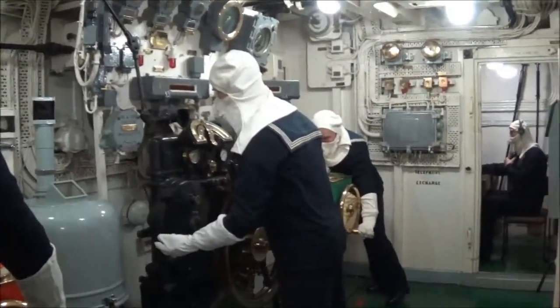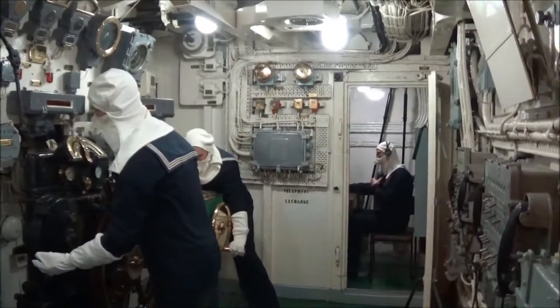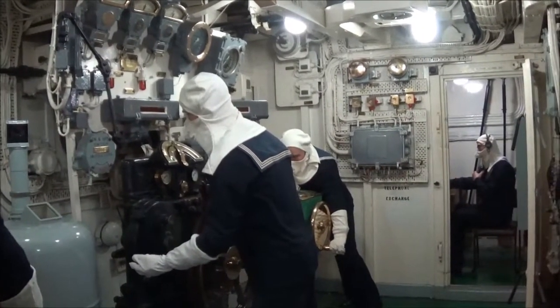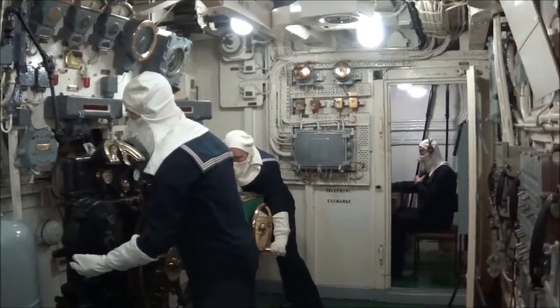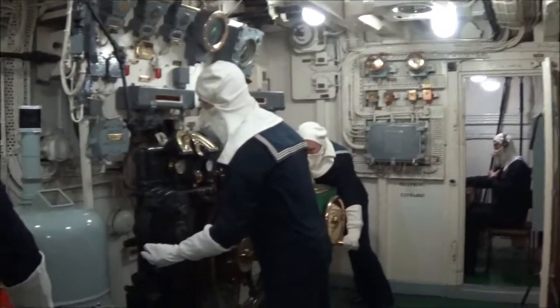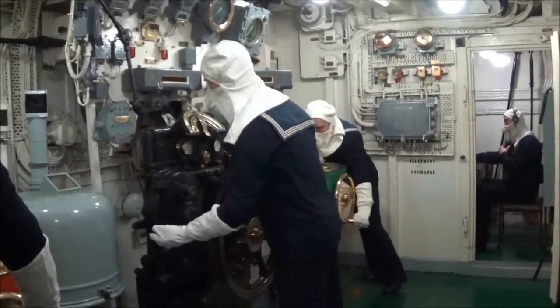Overhead both engines. Steer 290. Both engines, revolutions 124, steer 290, sir. Wow. How cool is this? Right, mind that iceberg, guys. Whatever you do.